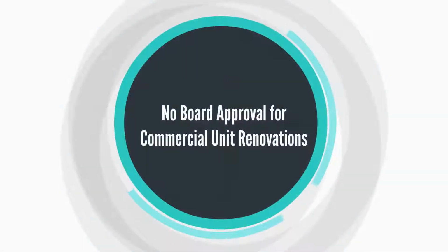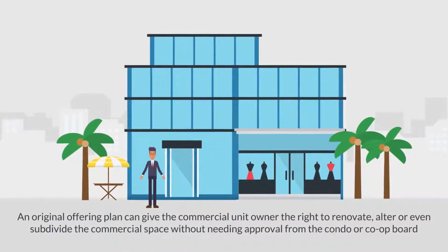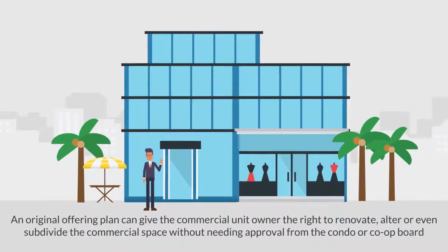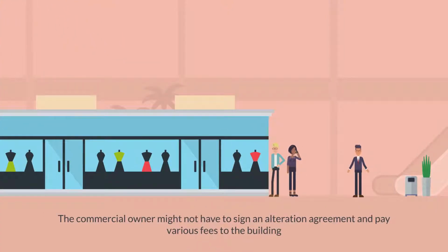No board approval for commercial unit renovations. An original offering plan can give the commercial unit owner the right to renovate, alter, or even subdivide the commercial space without needing approval from the condo or co-op board. Unlike residential owners, the commercial owner might not have to sign an alteration agreement and pay various fees to the building.